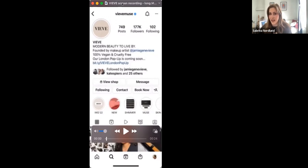You basically hit book now from their profile and it'll bring up their booking widgets. And this was for a pop-up that is ongoing currently. If you're in London, it's in Covent Garden. You put in your details for whichever event you want to go to, pay for your ticket, and you're good to go. It's really very simple. And you'll notice that you haven't left the app whatsoever. It didn't bring you to a new browser. It didn't bring you to a new app. It's all happening within Instagram. After you've paid, you basically hit the X and you're back in Instagram.